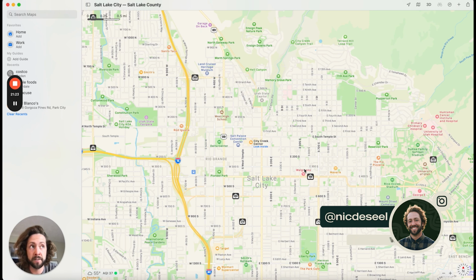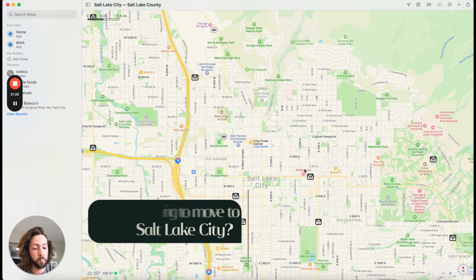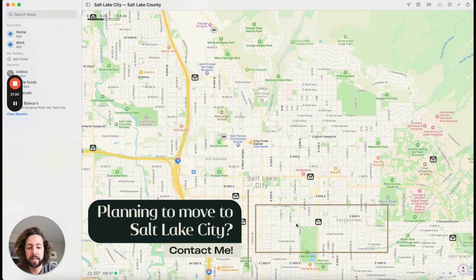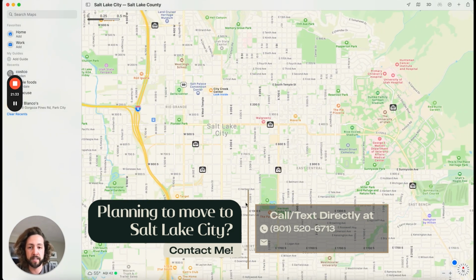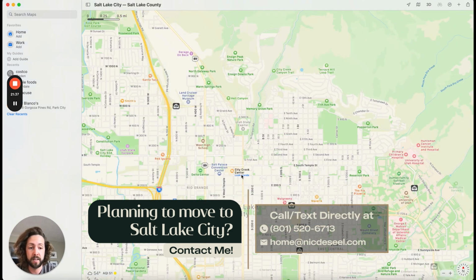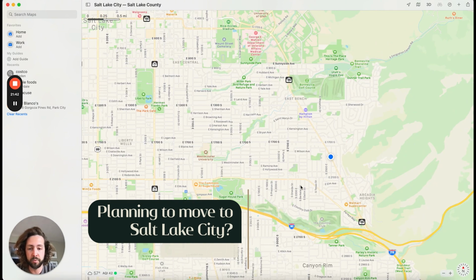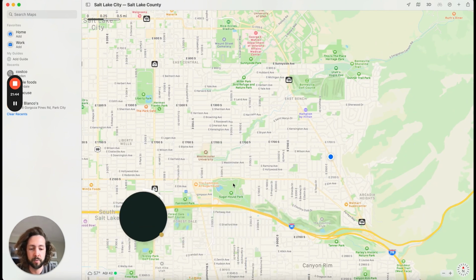But as far as less tall buildings, more trees, more open space, more community, the Sugar House area is really great. The Marmalade District is really great. The Avenues are really great. And the 21st area, really great.